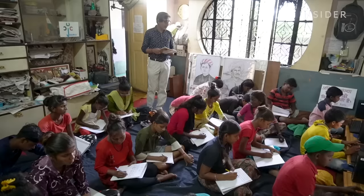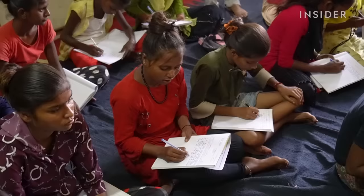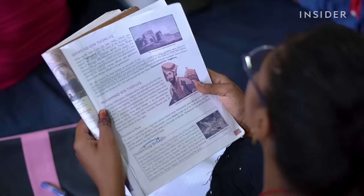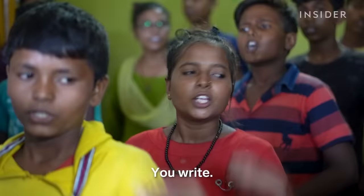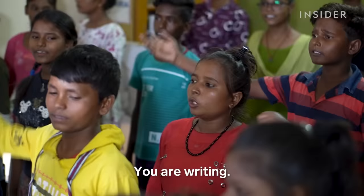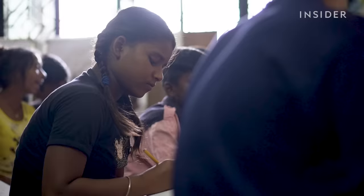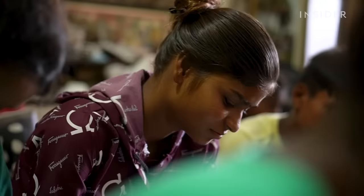But Rinki doesn't want to be here forever. 4 years ago, she got an opportunity that could change her life. She joined the Coalfield Children classes run by an NGO. About 100 kids are enrolled here.